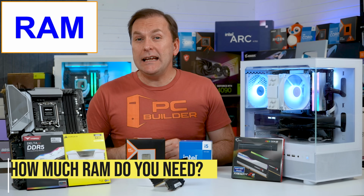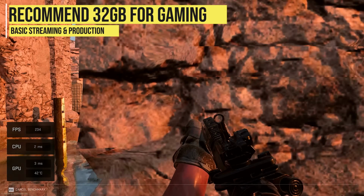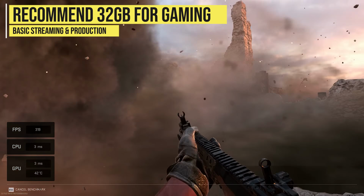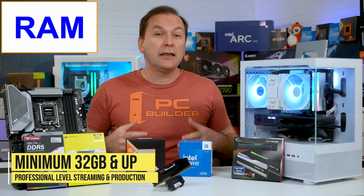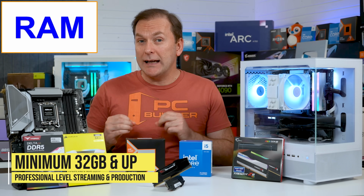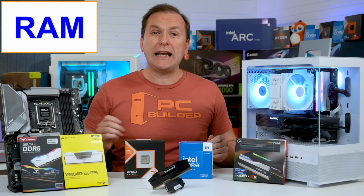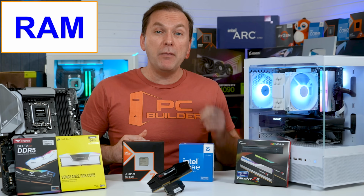So how much RAM do you need in 2025? Well, it depends on what you're doing, but a general rule of thumb is at least 32 gigabytes for gaming, streaming gameplay to a service like Twitch, or amateur video editing. For professional level streaming or production workloads, the minimum I recommend is definitely 32 gigabytes, but if you're designing a system specifically for professional applications, then of course check out the recommended system specs, as you may need more memory.